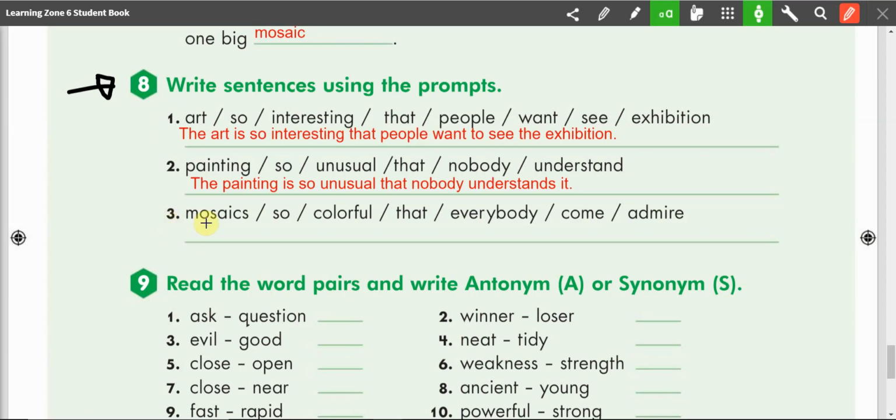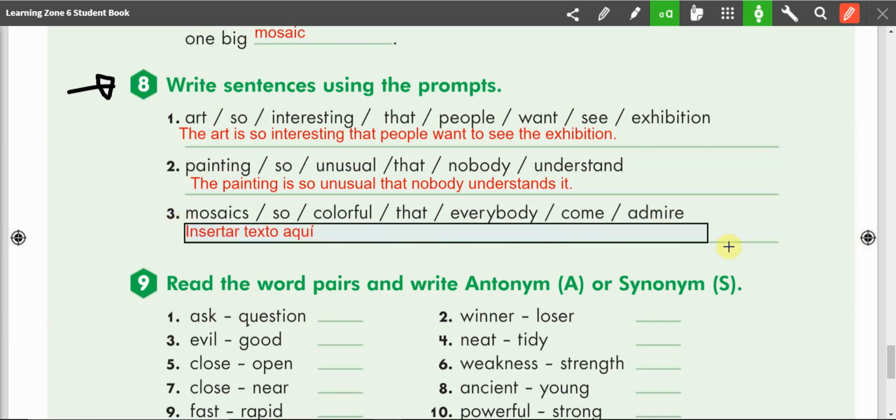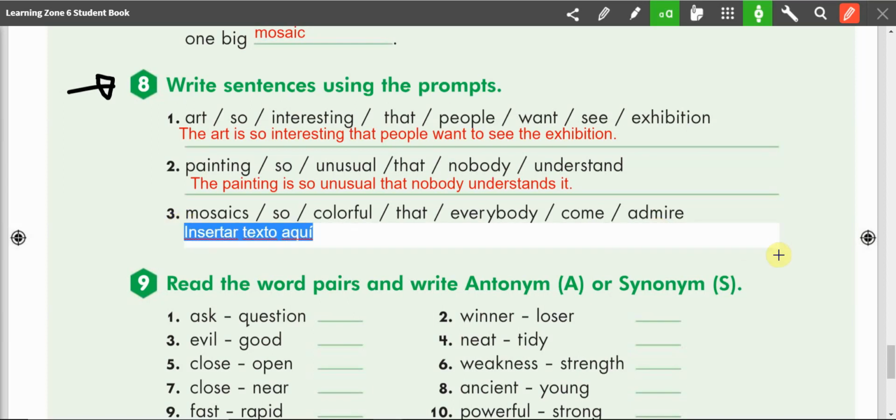Number 3, mosaics, so, colorful, that, everybody, come, admire. All right, so let's try to make a sentence for this one. So we'll say the mosaics.